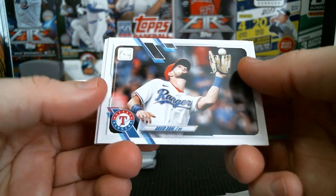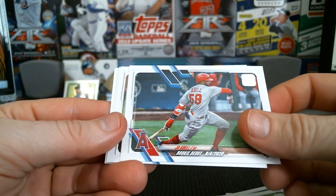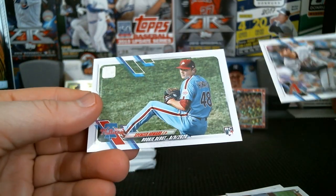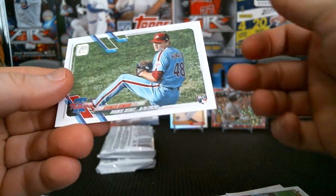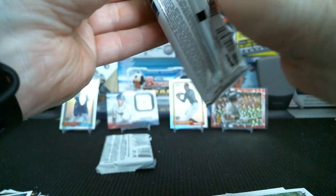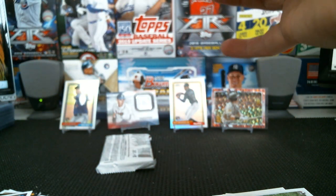Say, Mookie Betts, David Dahl, Jo Adell, rookie debut, Drew Pomeranz, Joakim Soria, and Spencer Howard rookie debut. Second to last pack. Ooh, there you go. Got a little bit of color here.